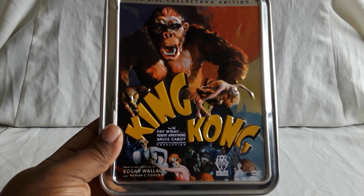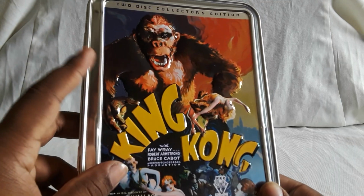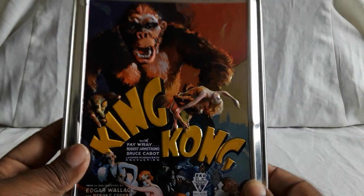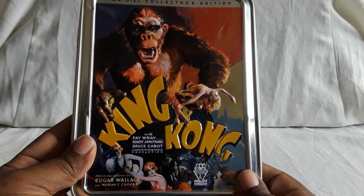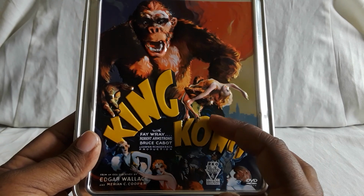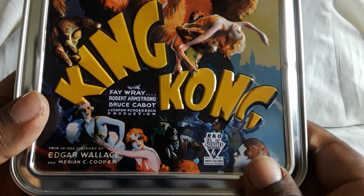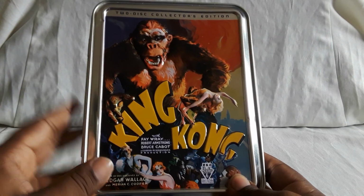Okay, so first up, let's start with the 2-disc collector's edition tin case of King Kong, the original classic film. The front's all nice and embossed, and I think this is from the original poster, or one of them. You see Kong, the damsel. Here's a list of the cast. RKO Radio Pictures, who worked on the film, or I think distributed it.